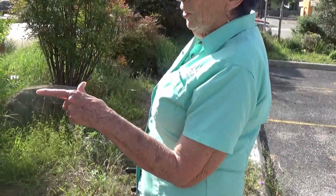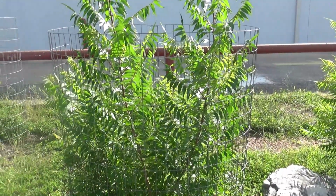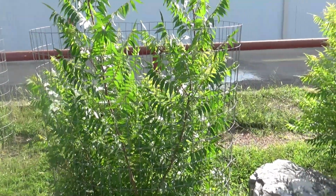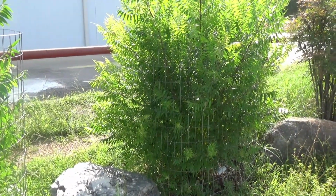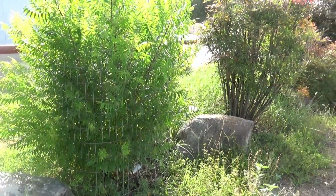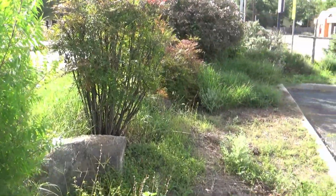These were 8 feet tall, and the freeze took them to the ground. So this is what they've done this year to come back. Evergreen sumac. I'm thinking about taking the cage off because clearly the deer are not eating them. So we have lots of sinisos that are volunteers. If anybody wants sinisos, I would dig them up and give them to them.